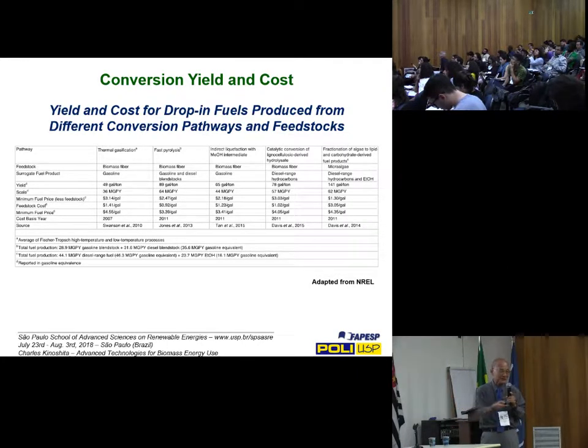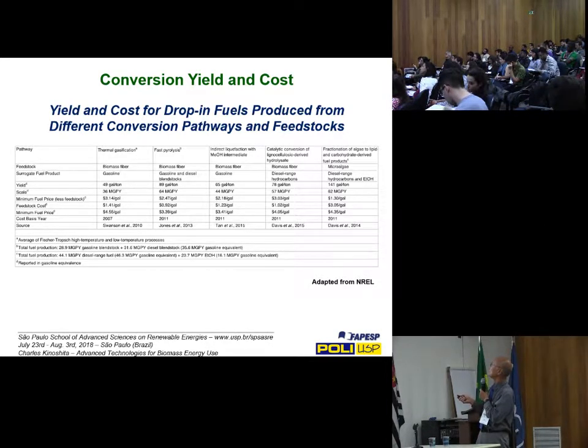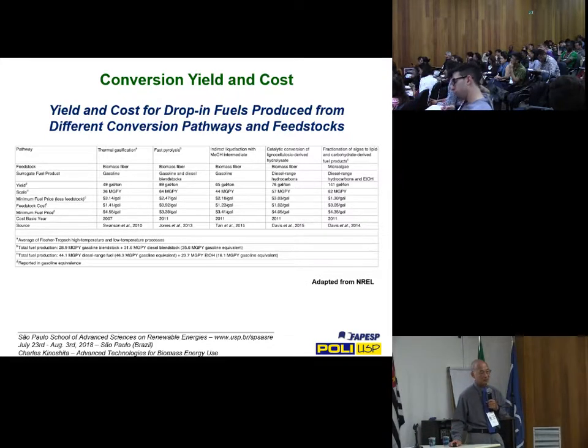Here are the yields, which I believe is what you asked. So thermal gasification, I can expect to produce about 49 gallons per ton of fiber, okay? Fast pyrolysis, 89 gallons per ton of fiber. Indirect liquefaction with methanol intermediate, I'm looking at 65 gallons per ton. Catalytic conversion of lignocellulosic derived hydrolysate, and that would be 78 gallons per ton. And then fermentation of algae to lipid and carbohydrate derived fuel products, we're looking at a yield of 141 gallons per ton. And that one is largely because we are talking about an oil product to begin with, as opposed to fiber or anything else.